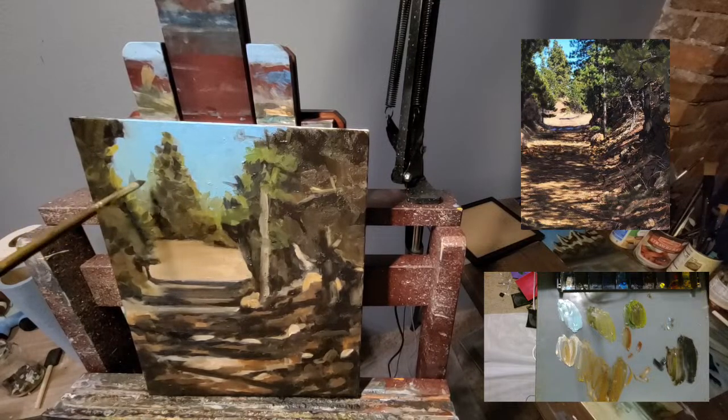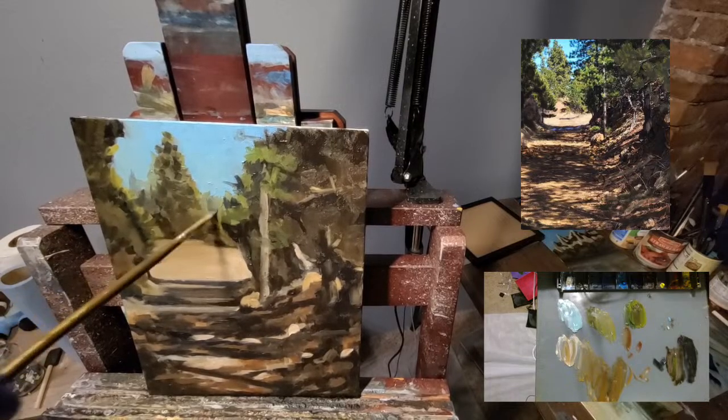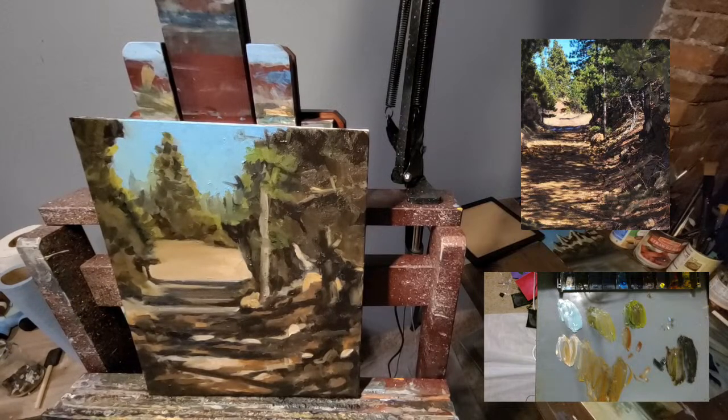So much there. But let this dry. Then we'll see what we can do. Overall, I like what's happening, but I do need to come back for another round. Hopefully third time's the charm.